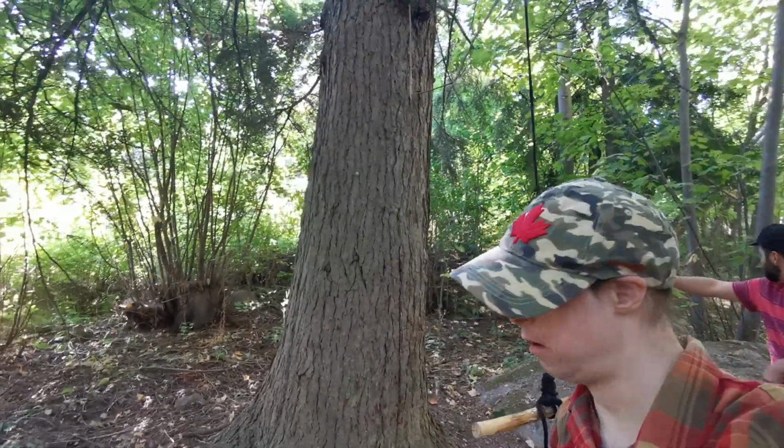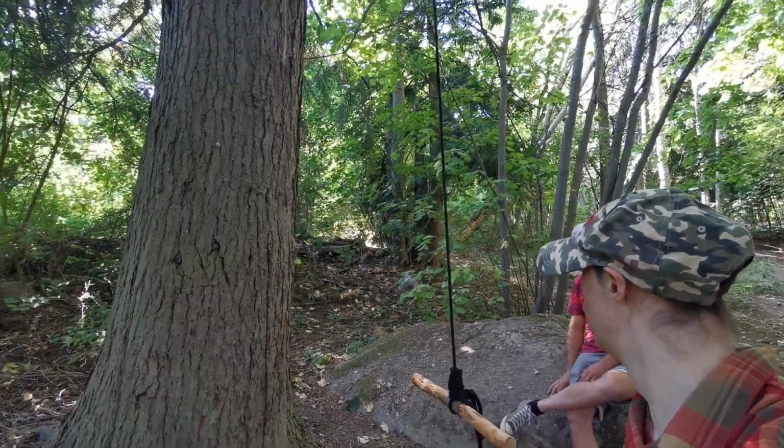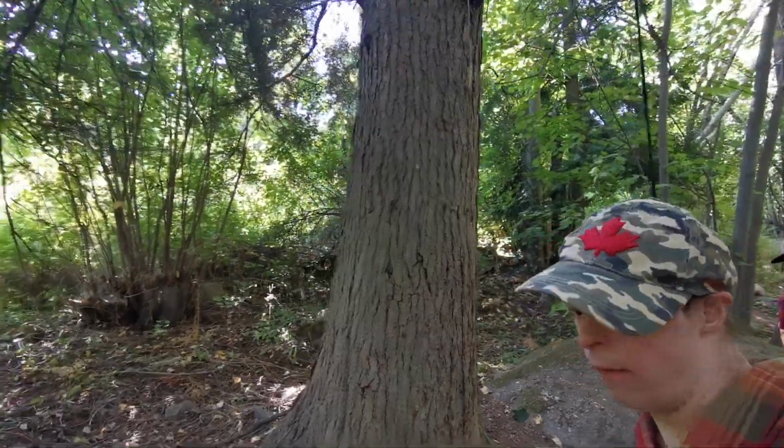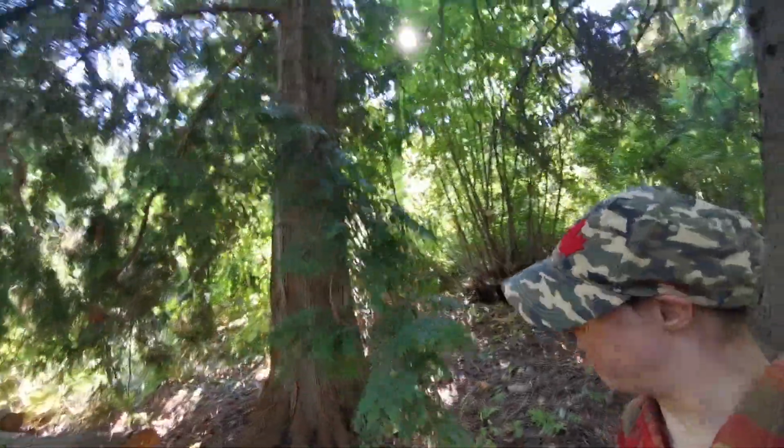There's also the trail does go up back there. If you want to go up, I think it probably loops around and we can go a fair distance up that way. Whenever you're ready, I can go up that way with you. Yeah, that'd be great.